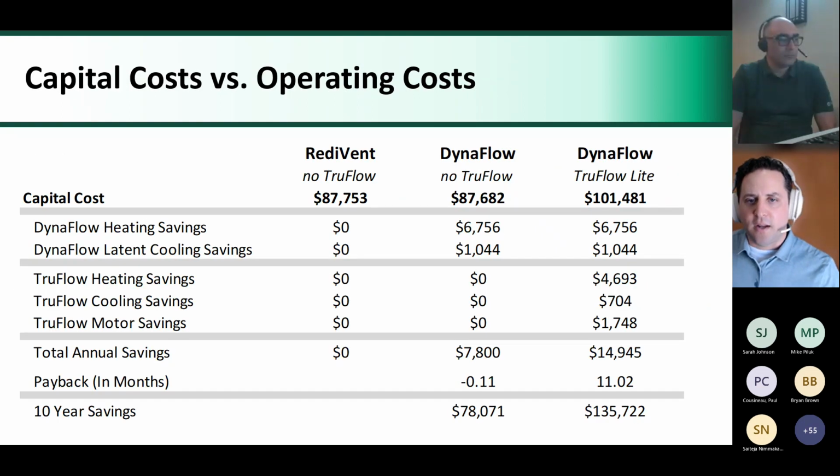Capital cost versus operating cost. So this is where, when you look at the capital cost of the full system, you'll see actually when we go into Dynaflow, there's no additional expense, which means your payback is actually negative. So you're spending really, really slightly less when you go to high efficiency hoods. And that's just because we reduce the mechanical package that much.